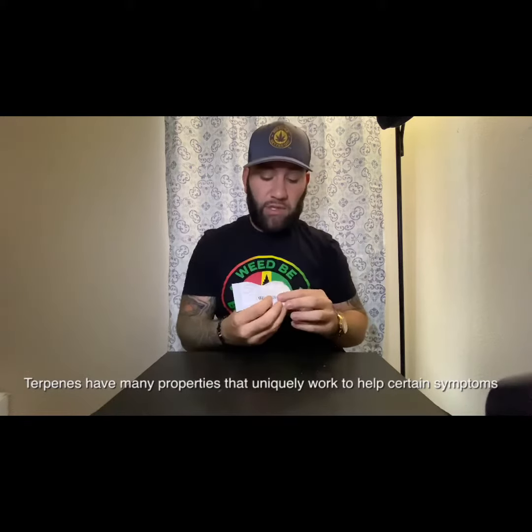Linalool is a terpene that's found in a lot of flowers, lavender. Linalool is good for inflammation, it's good for pain. And then you also have myrcene. Myrcene is found in hops, mangoes, and that's also good for pain and inflammation too. So basically, blueberry is a really good sedating, pain-relieving strain, anti-anxiety, really good for the body.